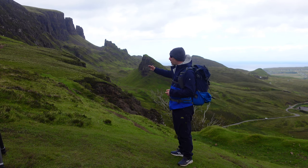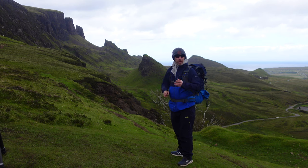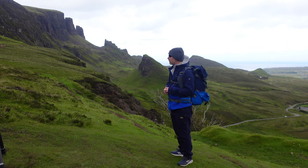Now, I believe that there's a walk as well that you can do to go over to this distance, but depends if it's going to rain or not, whether or not we're going to continue on with that walk.